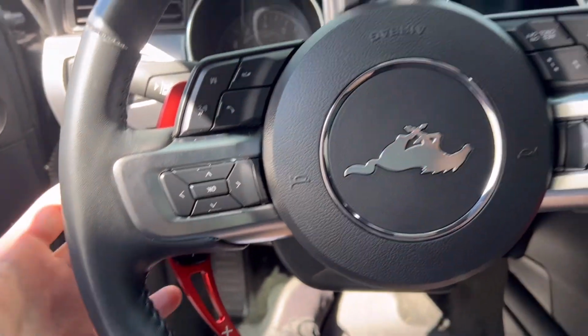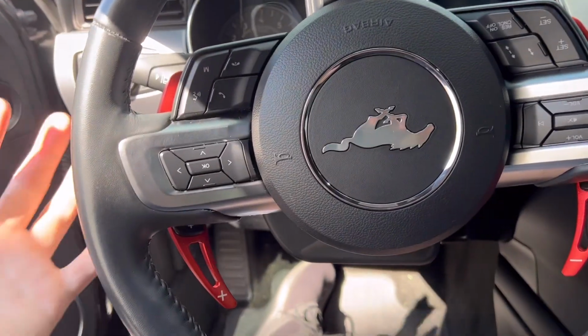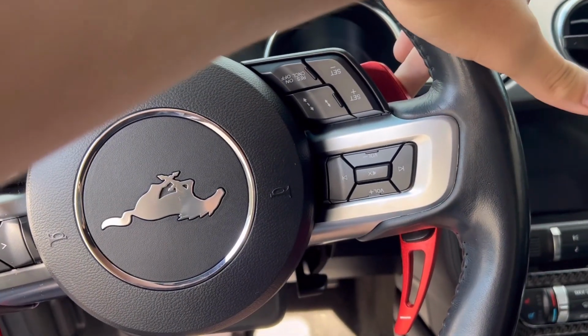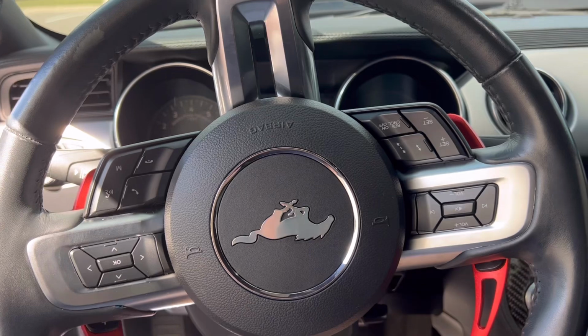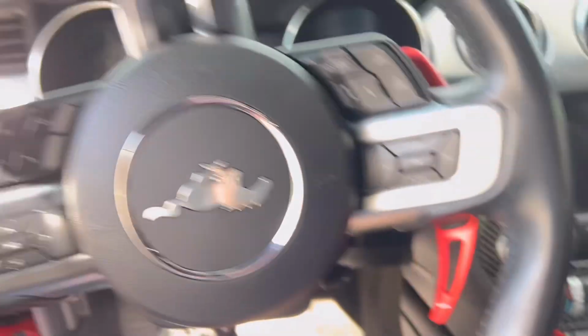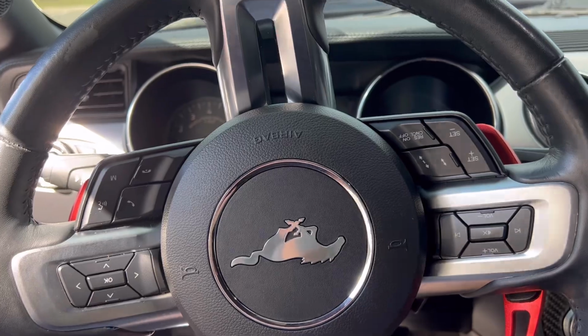And another thing that's not stock about this vehicle, my wheel's upside down, but I added the paddle shifter extenders. It is aluminum red, makes the car look really nice, especially when you're having fun. You pop this baby into sport mode, activates the paddle shifters, and you're good to go.